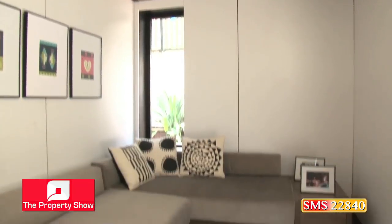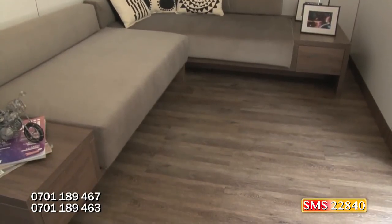And also, being a furniture manufacturer, we've also designed the furniture to fit the space specifically. So for example, the sofas that we're sitting on, it fits the space without looking too big or bulky. It makes sense in the space.